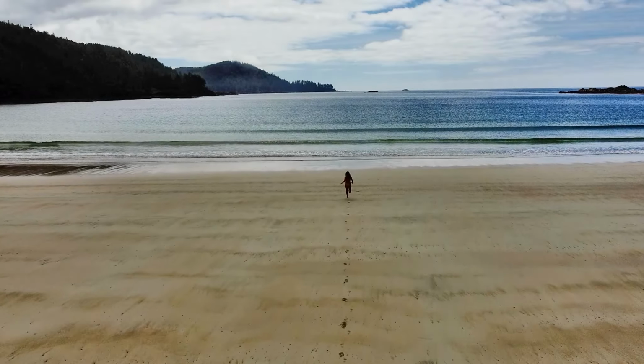I made it to Nels Bight. As you can see, it's another beautiful spot. This beach is another campsite. You have a toilet here, a water source. Nels Bight is probably a little bit more popular because it's closer to Cape Scott.